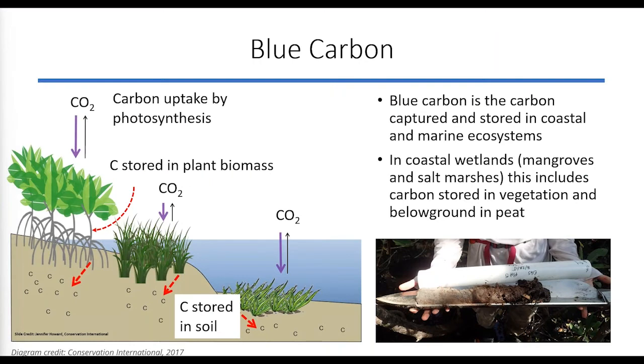So this study focuses on blue carbon, and this is the carbon that is captured and stored in coastal and marine ecosystems. So carbon is taken up by plants during photosynthesis. They store this carbon within the biomass of the plants, but it's also stored within the soil below ground. So coastal wetlands, mangroves and salt marshes, create large amounts of peat. This is highly organic soil. This is created both through surface deposition of decaying organic matter and sediment being deposited on the surface, but more importantly, through the roots of the plants. As the roots die, the organic matter in the roots remains underground for long periods of time due to slow decomposition, due to lack of oxygen in the peat.